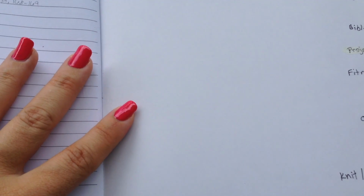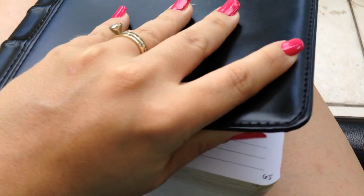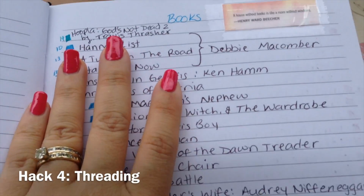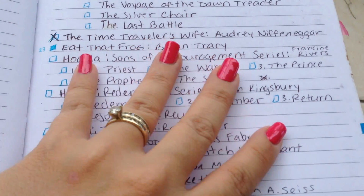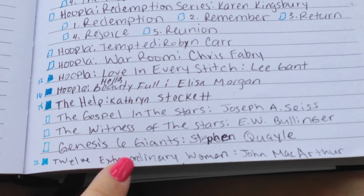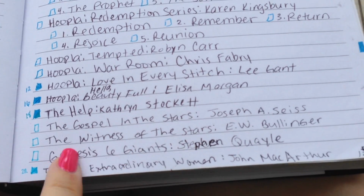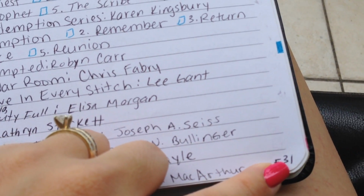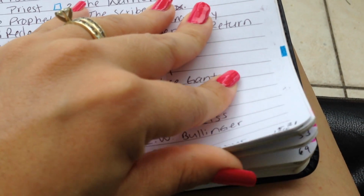So aside from the life mapping, another thing that I do is called threading. Let me find the page that I have something to give an example. So here is my book list, and I'm marking off books as I read them, but then as I hear of new books that sound interesting that I might want to read, I needed to continue on further from just this page because obviously I used up all the spaces. So here, this is page 31. Now this arrow indicates that this book list continues on page 126.